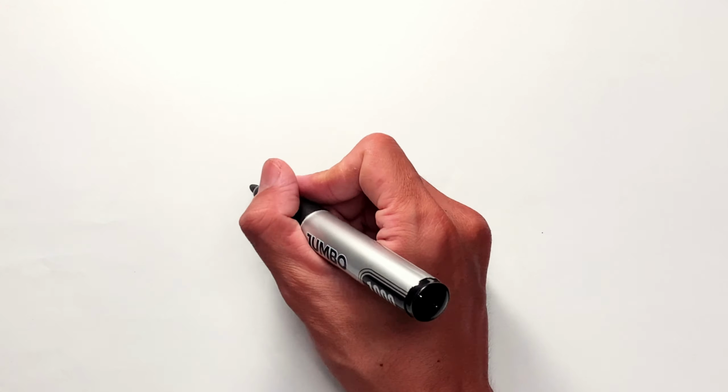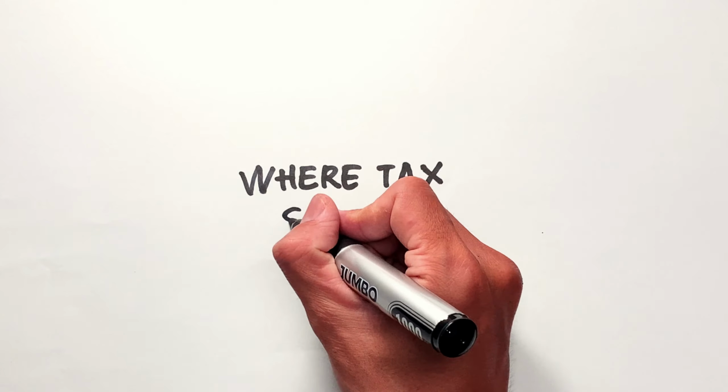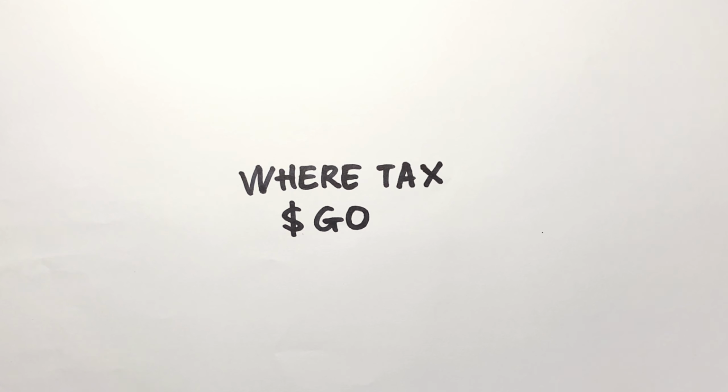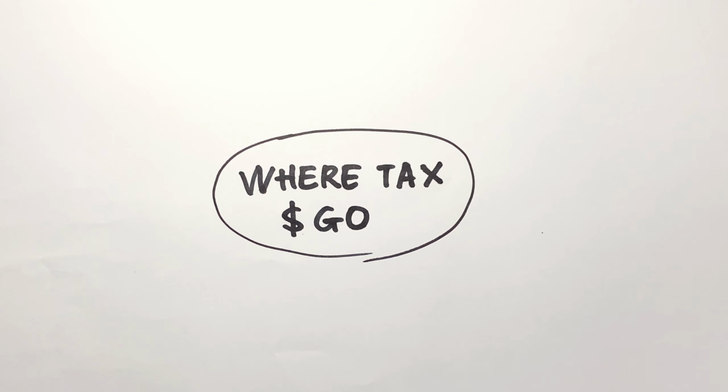Every year you work, you earn money. And part of it disappears before you ever see it. On your paycheck, it shows up as federal tax. And for many people, it feels like that money vanishes into Washington. But it doesn't disappear. It goes somewhere very specific.